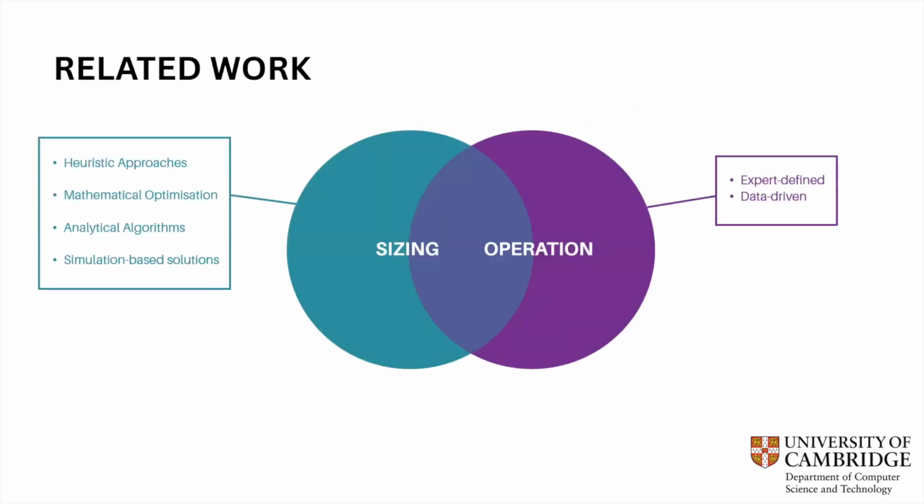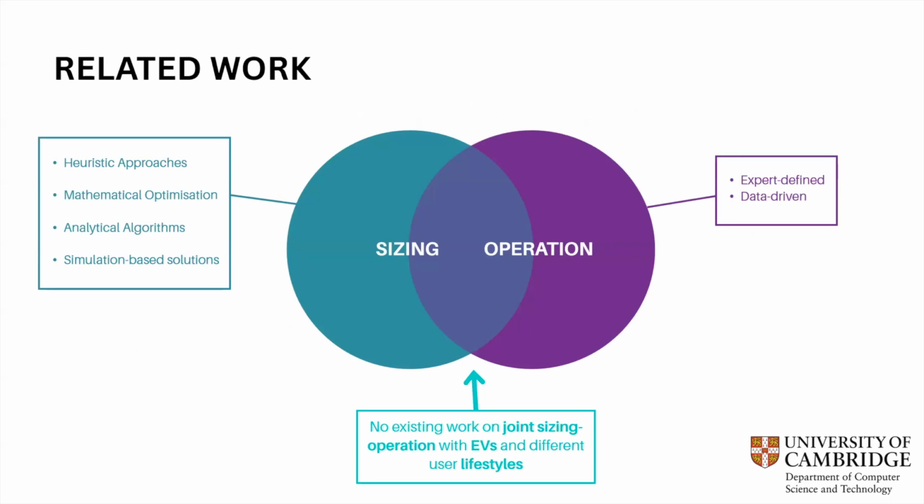Okay, so briefly, related work falls into 2 broad categories. They mainly either focus on just sizing or just operation, and there's very little work that does joint sizing and operation as they're coupled, and that's why it's really complex, because basically the sizes of the components influence the operation policy, but then you need the operation policy to compute the sizing. Okay, let's talk about SOPEVS.